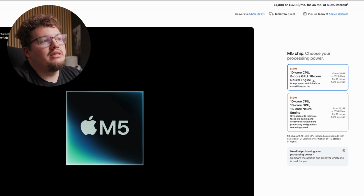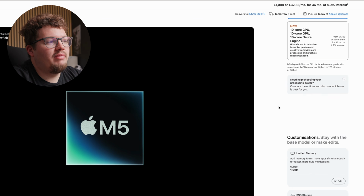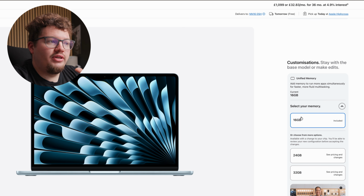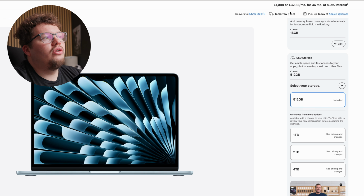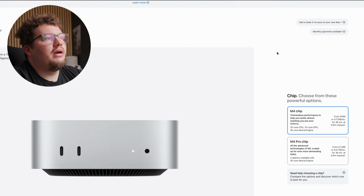But if we just stick to the base model anyway, the base model of this starts at $1,100. So they've actually increased the price a little bit of the M5 MacBook Air. This one again comes with 16 gigabytes of memory, which is really nice, but this time it starts at 512 gigabytes of storage. So to be able to match the Mac Mini to the MacBook Air specs, you're looking at 1,100 on the MacBook Air, and I think it's £800 for the Mac Mini.